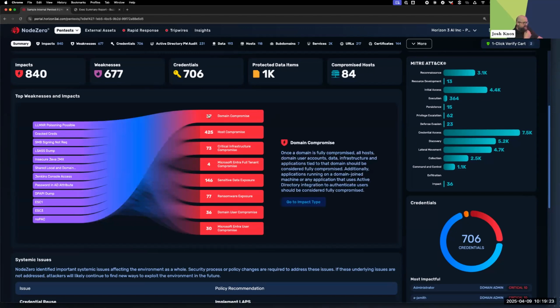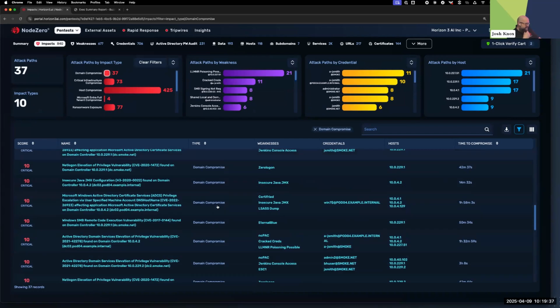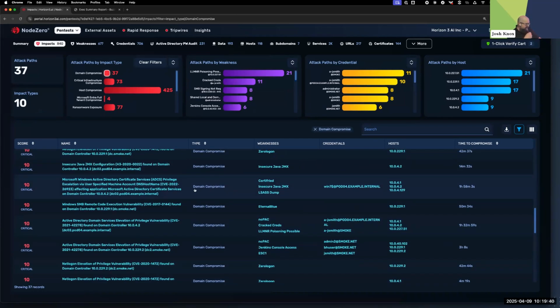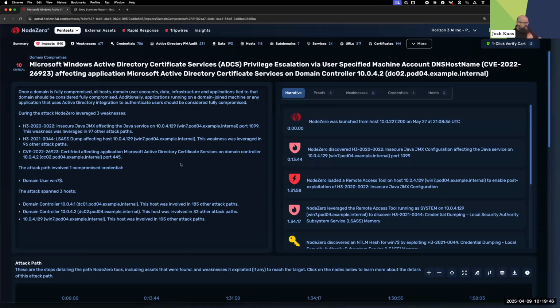Remember, we said earlier that NodeZero does everything from the standpoint of the paths to compromise. So there were 37 domain compromises. We're going to click on it, and we're going to look at one of these domain compromises down here. Here we go. Let's look at this guy. One of the things I always like to point out here is that in this case there's one CVE, and the CVE is this Active Directory certificate service. But to get to that CVE, NodeZero leveraged two weaknesses to get to it.